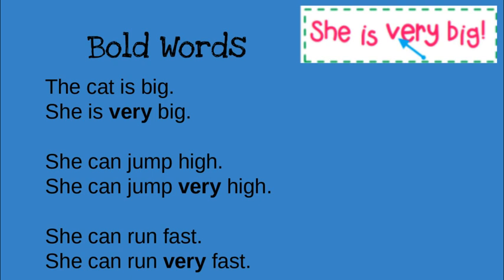You have seen bold words before in nonfiction books, or maybe even in some of the fiction books you have read. Remember that when words were in bold print in nonfiction books, it meant that the author wanted us to pay attention to them because they were important words. In fiction books, it can mean the same thing, but it can also mean that the author wants us to read those words differently. Let me show you what I mean.